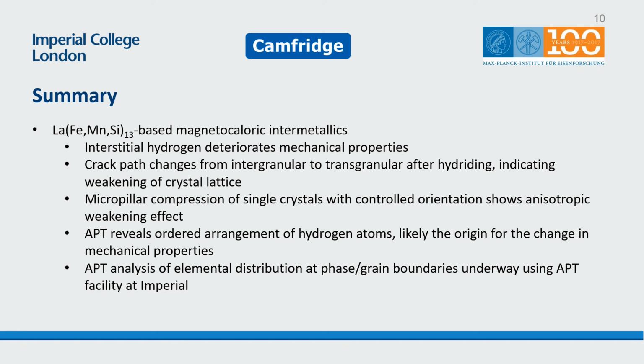And through atom probe tomography analysis, we were able to reveal the ordered arrangement of hydrogen atoms on the 101 planes, which is likely the origin for the change in mechanical properties that we observed in the micropillar compression tests.